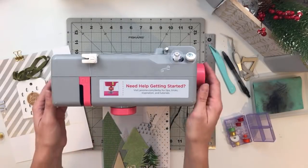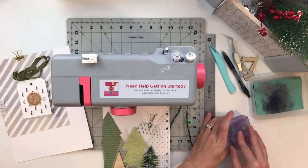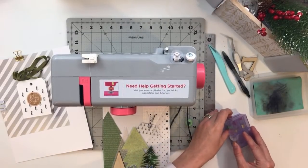Oh, you need to get your sewing machine out. Okay, I'm going to go with green, you guys. You guys are saying green. Yeah, get your sewing machine out. Because, yeah. Okay, and I opened this up upside down.